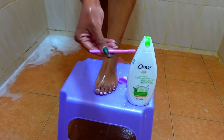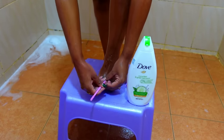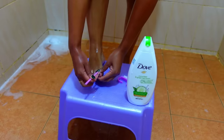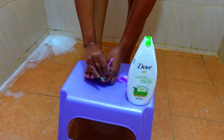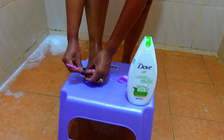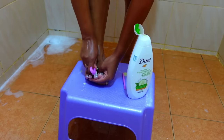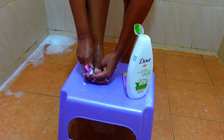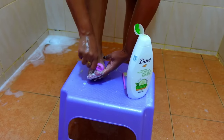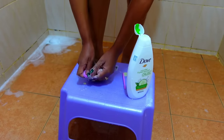Lastly, I'm doing my foot care just as they do in the nail spa. I'm removing all the dirt under my nails, scrubbing my toes and soles of my feet, and I'm using the Dove Cucumber and Green Tea Shower Gel. I got this one from Jumia. This really helps with your overall foot hygiene. Don't just rely on that once-in-a-month time you go to get your nails done. Make sure to clean thoroughly in between the toes too.